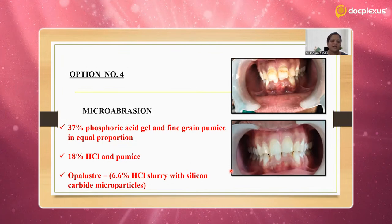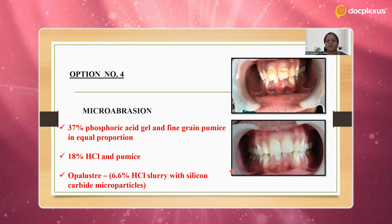or by using 18% hydrochloric acid and pumice, or we can also use a product available from Ultradent, that is Opalustre, which contains 6.6% hydrochloric acid slurry with silicon carbide microparticles.